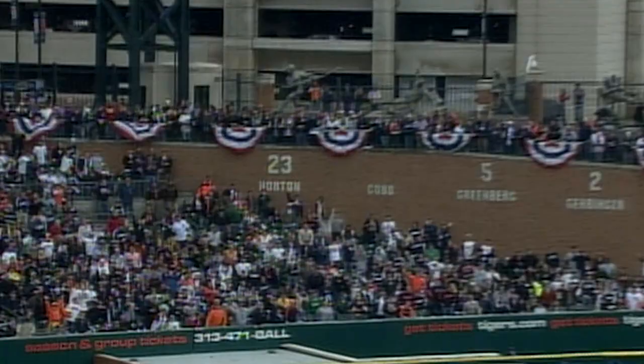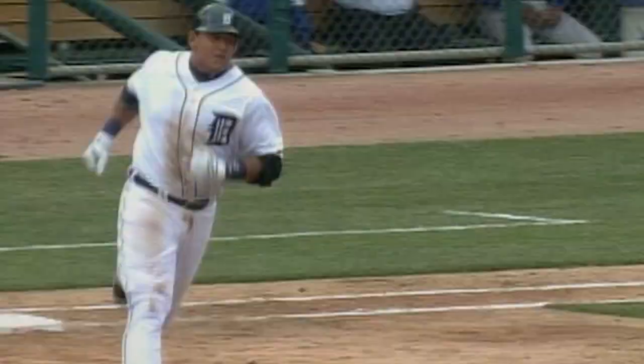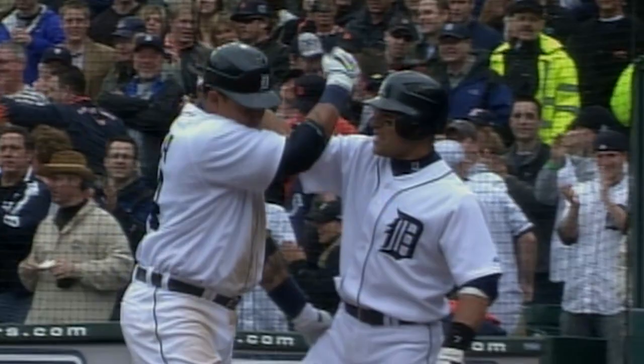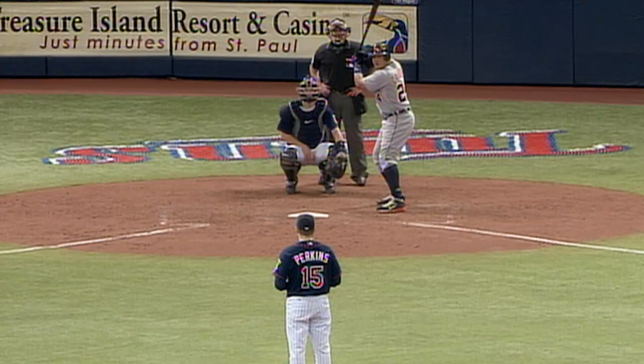Cabrera hits it high, hits it deep, way back into left field, and that ball is gone! He's here! The first of many for Miguel Cabrera. Tigers scored one and then the big four-run eighth inning.